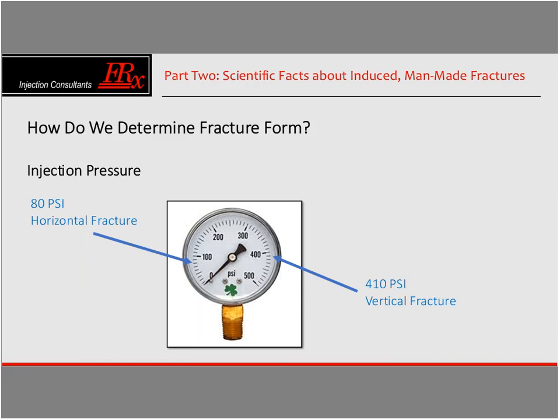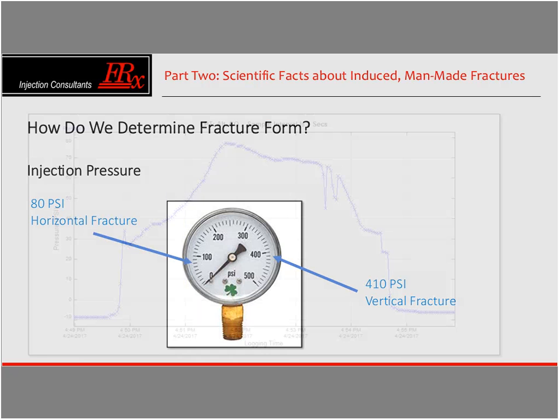And getting back to the pressure. In general, if you create the conditions that are appropriate for a horizontal fracture, it does not require much pressure to create that fracture. If you find yourself creating a larger pressure, probably anything more than the 200 to 300 PSI range, then it's a good indication that you didn't meet all the conditions for making a horizontal fracture, and you're probably making a vertical fracture.